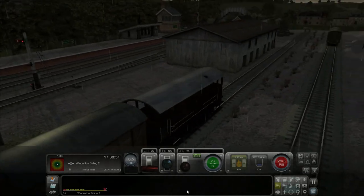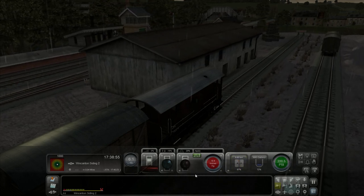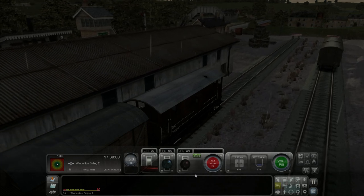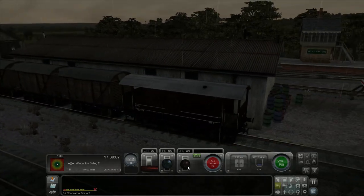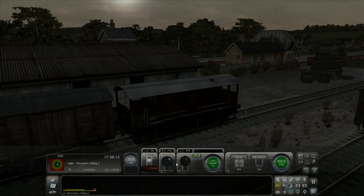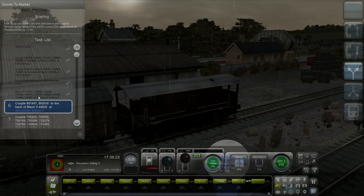Okay, looking good, looking good. Let's start braking a wee bit. So we've got a bit of a barrier up there. Are we all in? Yes, we're all in. Okay, let's give it a little bit of wiggle room. There we go. I'm going to start applying the brake. Excellent. Right. Oh, the brake on, actually. So we want to uncouple all of them, I think. Yes, that's right.